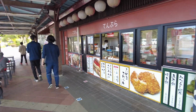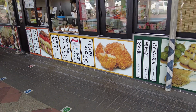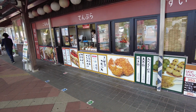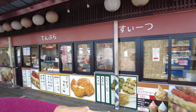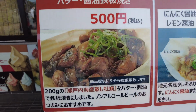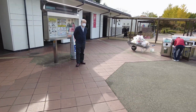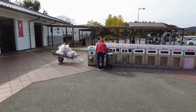And actually, we had that right there. We had some koroke for lunch, and then also the oysters are really famous here in this area. And so here it is, about 500 yen for some oysters.